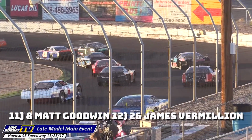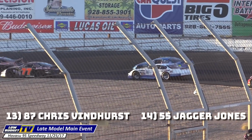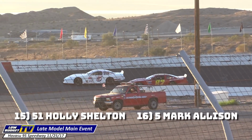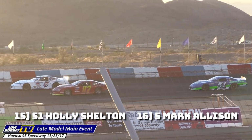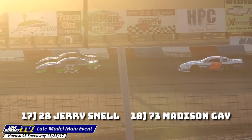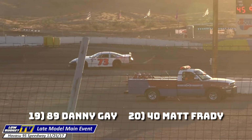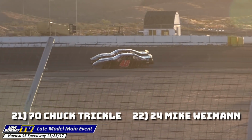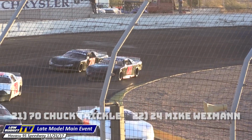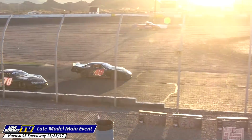Row number 6, the 8M of Matt Goodwin, and the 26 of James Vermillion. Row number 7 gives us the 87 machine of Chris Vindhurst and the 55 of Jagger Jones, with row number 8 with the 51 of Holly Shelton and the 5M of Mark Allison. Row number 9 gives us the 28 of Jerry Snell and the 73 of Madison Gay. 89, that's Danny Gay, as well as Matt FRADY in the 40 machine. Row number 10, the final row of the field, 70 machine of Chuck TRICKLE and the 24 of Mike WEIMANN. Now you're shaking your head, but don't worry. Mike WEIMANN is not on the racetrack, not sure why.